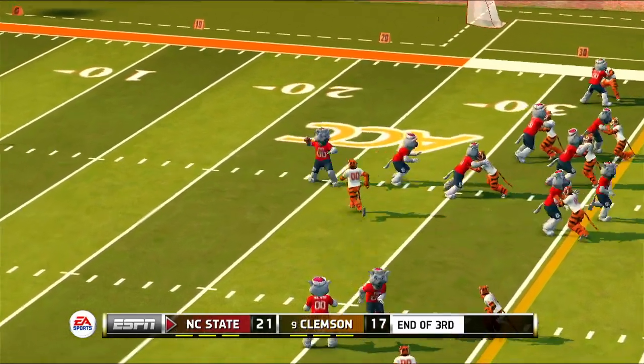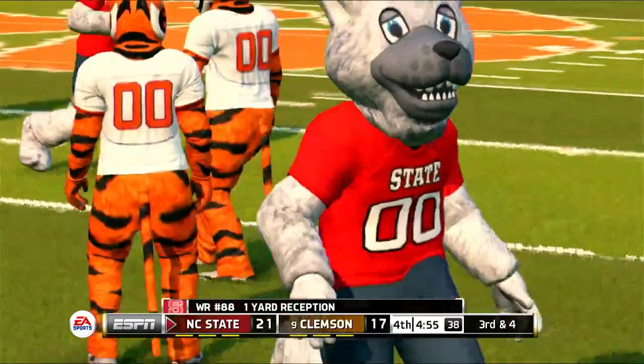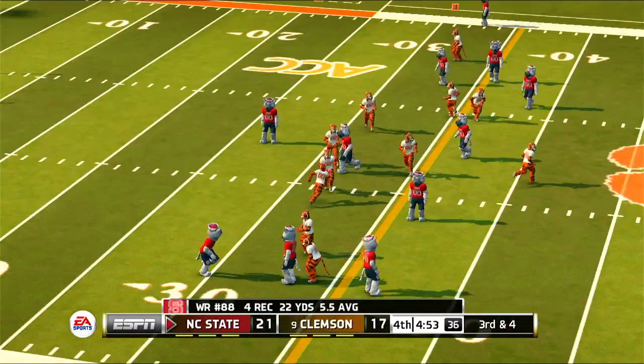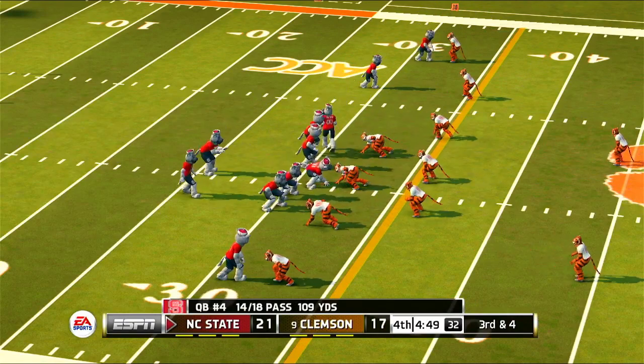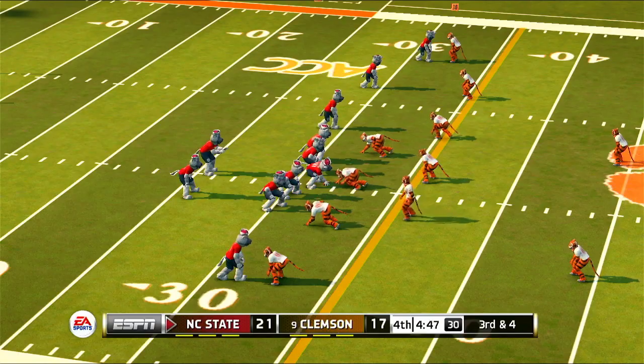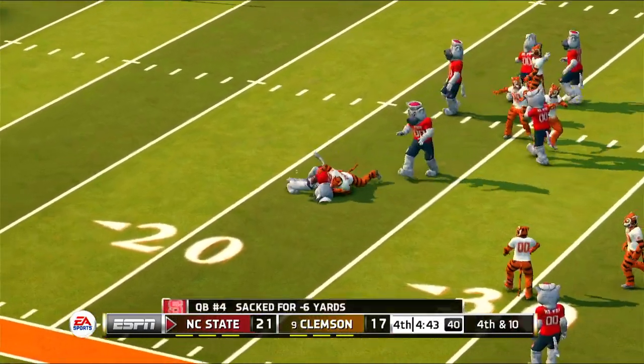Here's the throw, and I don't think he got anything on that. So it's complete, but they didn't get much there. And that's because the defense was just waiting on it, and they attacked. The quarterback should have found somebody else downfield. Now he's flushed, and they got it.